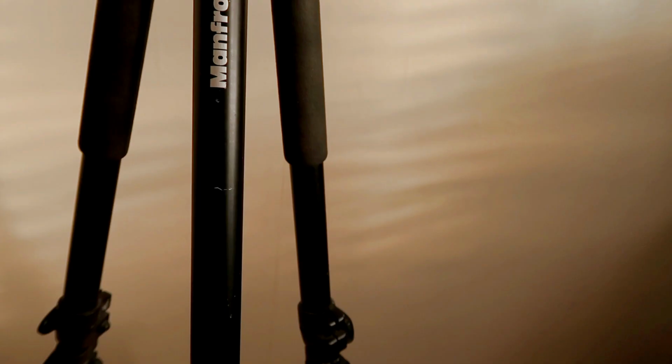So I've got them all lined up here. First of all, I'll take you back to 2007 when I first got into landscape photography, and this is my first tripod. This is the Manfrotto 190 aluminium. There's no ball head on it at the moment. 2007, actually got an award in 2007. Cracking tripod, but it weighs a fair amount.